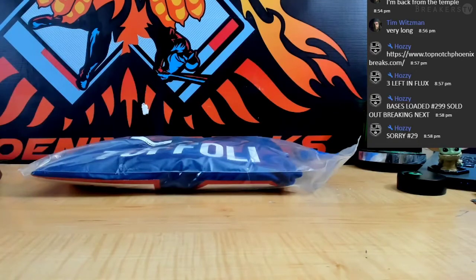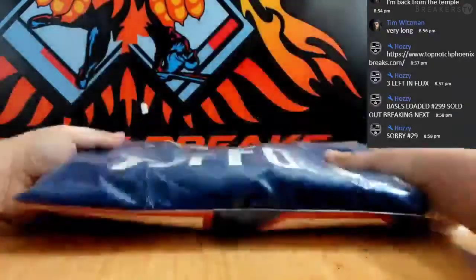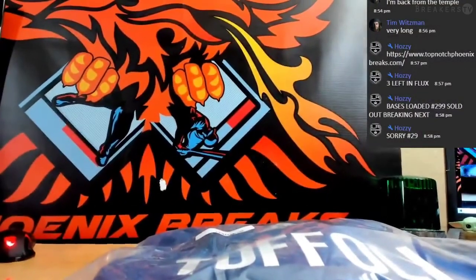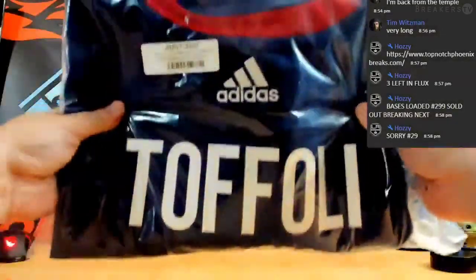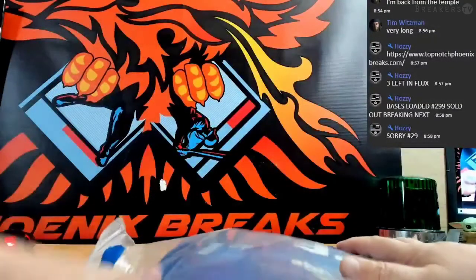And we got Montreal. Mikey N. Mikey N got the jersey, baby! Wow, there you go, Zero. Mikey N with the Tyler Toffoli reverse retro jersey. Dang, bro. And that is a reverse retro. Not cheap. Dude, you got a reverse retro, bro.